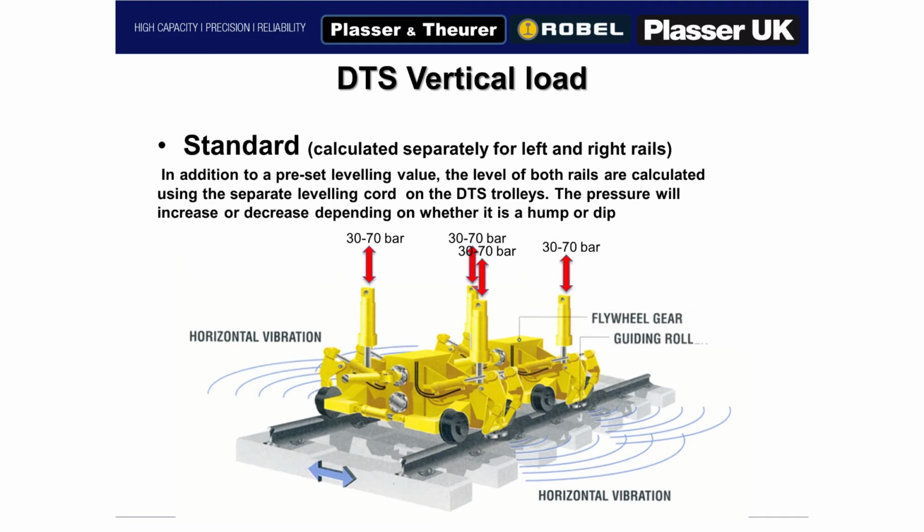The next mode is a method where we want to control the top of the track. The problem is when we use the DTS, we may get some uneven settlement, and that may affect the top of the track after the DTS has gone over. So with this system, we have a sophisticated measuring system, like a tamping machine's measuring system. It looks at the top and then adjusts the vertical force to allow for variations in the track. So if there's a hump or high spot in the track, it increases the pressure, and if it's a low spot, it decreases the pressure.